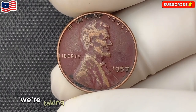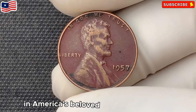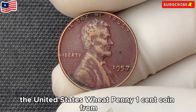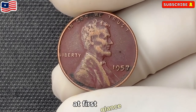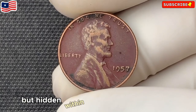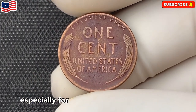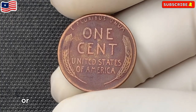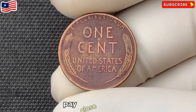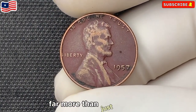Next coin, we're taking a close look at one of the last and most iconic coins in America's beloved wheat penny series, the United States wheat penny 1-cent coin from 1957. At first glance, it might seem like just another copper coin from the past, but hidden within this ordinary penny lies extraordinary potential, especially for those lucky enough to find a rare error or high-grade specimen. If you've got a jar of old coins at home, pay close attention, because this could be the one that turns out to be worth far more than just 1 cent.